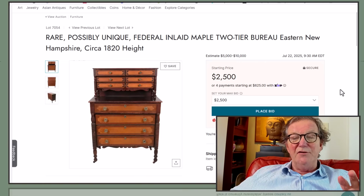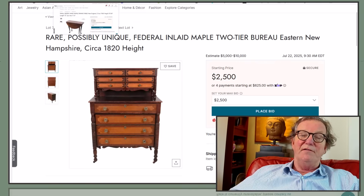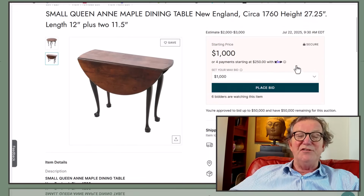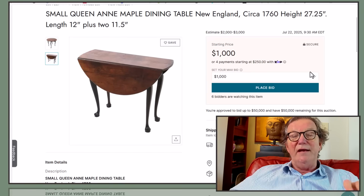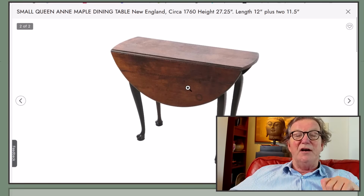But this is unique. It almost looks like folk art, I guess is what I'm trying to say. It's a very interesting piece. And then the Queen Anne maple. She used a couple of very nice early Queen Anne maple drop leaf tables. This is a dining table, and it has a wonderful finish on it.